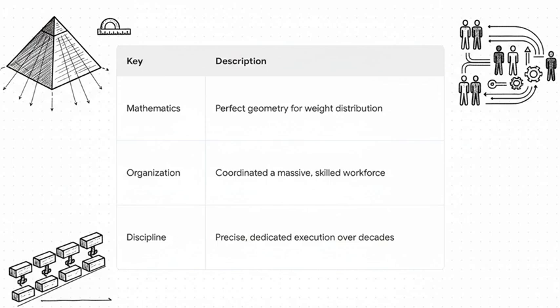So what's the secret to its longevity? How is it still standing? Well, it really boils down to three key things. First, the math. That perfect pyramid shape is one of the most stable structures you can build. It distributes all that incredible weight perfectly. Second, organization. The sheer ability to manage a project of this scale for decades is mind-blowing. And finally, discipline. The commitment to executing the plan with precision, block after block, for generation after generation.